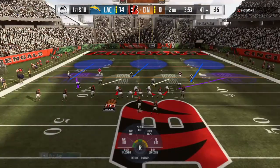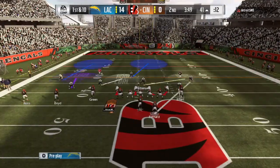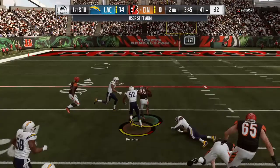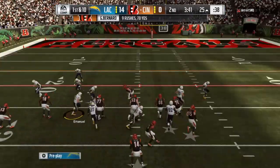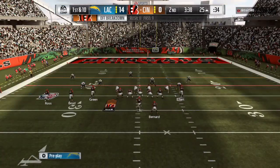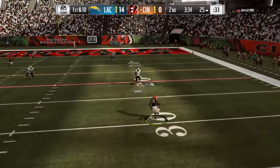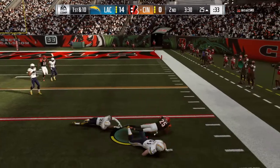Clock running, under 4 to play now as they come up on 1st and 10. Again, here's Bernard. And they're able to get this one past the 30 down to the 25. A Bengal first down on a 16-yard pickup there. I'm okay with the call there. In fact, I actually like it. I know they're down a couple of scores, but the running game worked in that situation. I would continue to go in that direction.